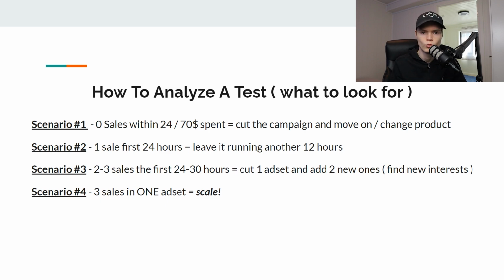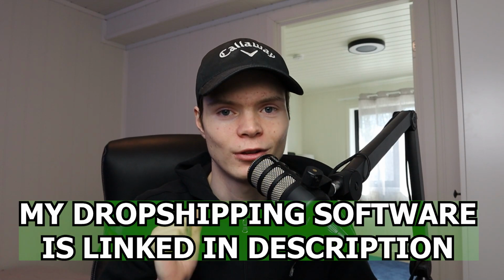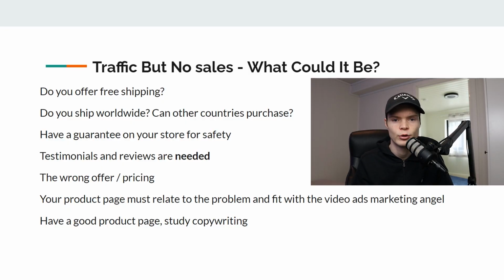And the fourth scenario, which you really want, and that is the reason why you want to milk the third scenario where you have two to three sales, because you want three sales in one ad set. And if you have an ad set that has two sales and you think it's going to be able to push three maybe overnight, then I do suggest you just leave it running another day. Everyone has a different scaling strategy, but if you follow mine, you want to have three sales in one ad set, and if you have that, you'll be able to scale. And the faster you get three sales in one ad set, the more likely you are to be successful when scaling.